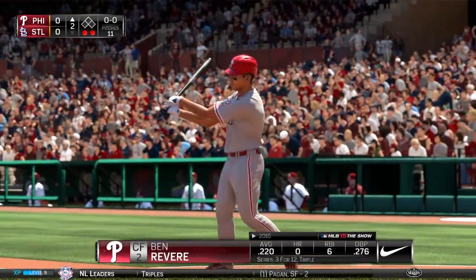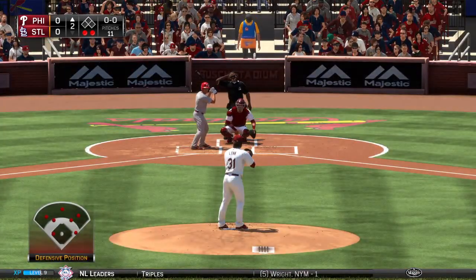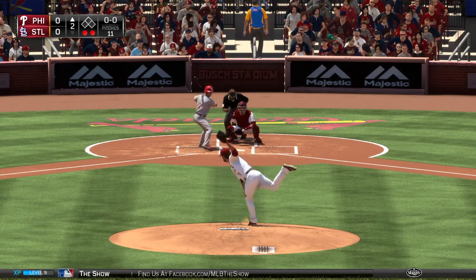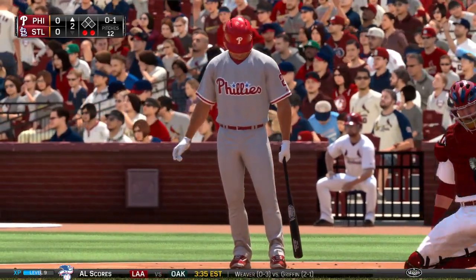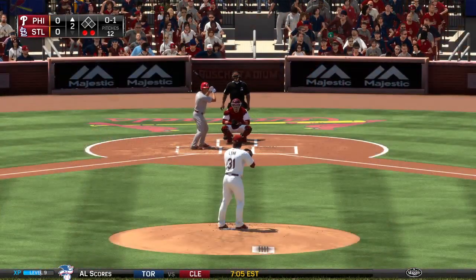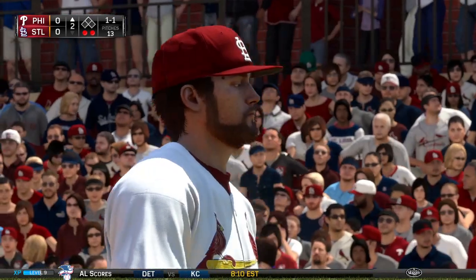It's Ben Revere. He's 3-for-12. He had tripled in the series. Philly's not really hitting the baseball in the last couple of games. They had a ton of opportunities in the second game. That is a strike, not a three-pitch inning for Lynn. Ball. One ball and one strike.